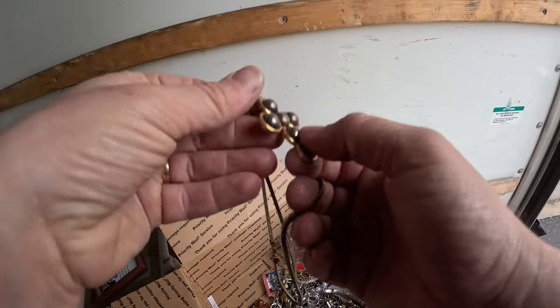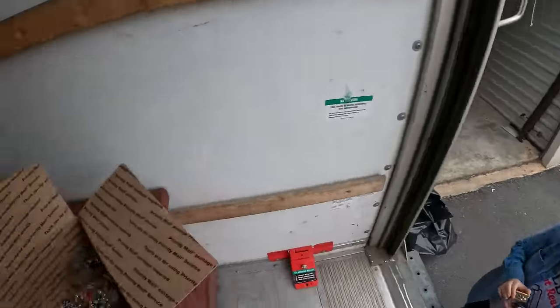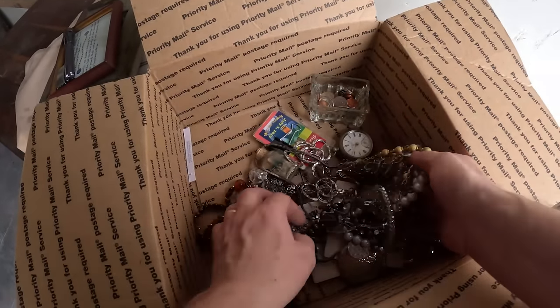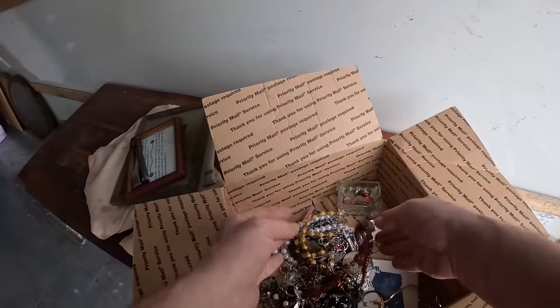That may be silver, but oh, cool, little Bradley clock. Some vintage stuff. She's found some more vintage stuff. So, I mean, this pretty much, it's nice stuff that looks like a lot of costume. Very nice costume stuff, though.